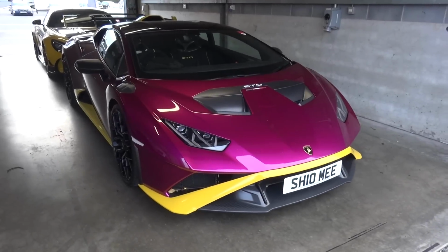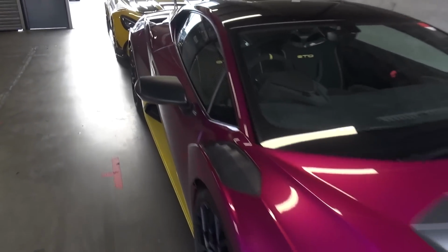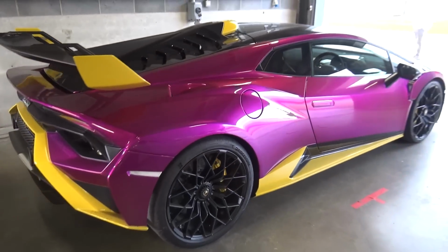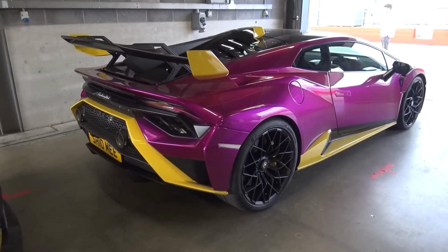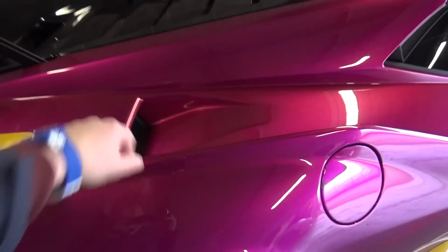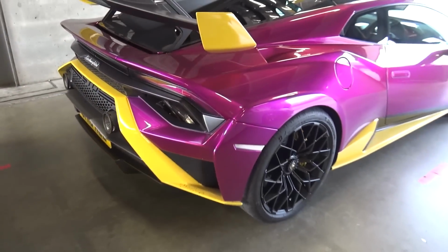Let's very quickly talk about the car. Of course, as I've said before, this is the track version of the Huracan, the STO, the Super Trofeo Omologato, the homologated version, you could say, of the Super Trofeo race car. Lots of learnings from the EVO, things like these arches, the NACA ducts, gigantic spoiler, and a very dynamic setup.